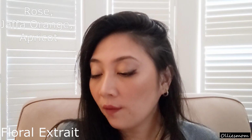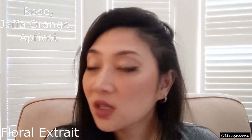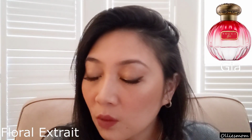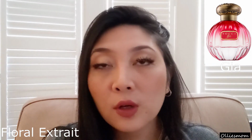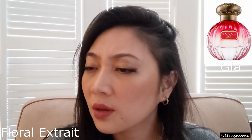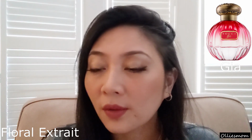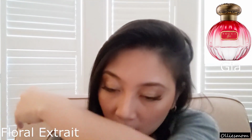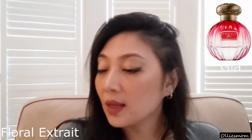Number 3. Wow, what is this? This is really good. Okay. Floral Extrait. Rose, Java Orange, and Apricot. Okay, yeah. So this is a fruity rose. This one smells like one of the Tonka perfumes in the red bottle. I don't remember what it's called. It's like the one in the gradient. The top part is red and the bottom is transparent. It's like one of the Tonka. I really, really like this, you guys.